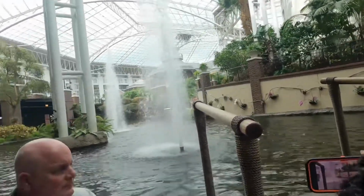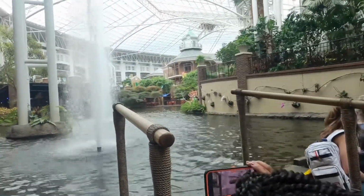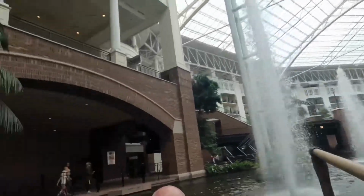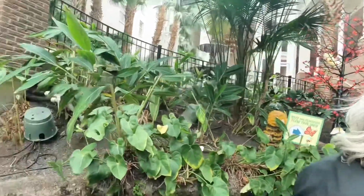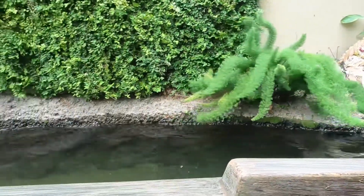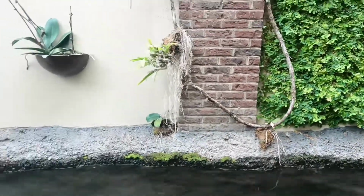Now as we go around the curve here, if you look straight ahead, you will see our wiper gloss sphere along with all these windows. As we go around the curve, over here to my right is our wiper gloss sphere along with all these windows. That is actually all original. Back in 1977, when we first opened the resort, that's actually how it all used to look.